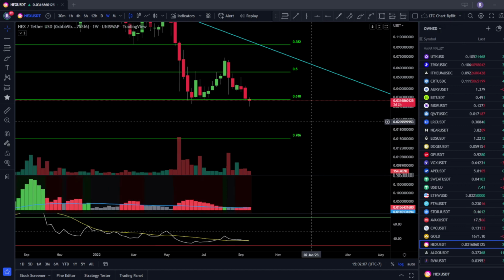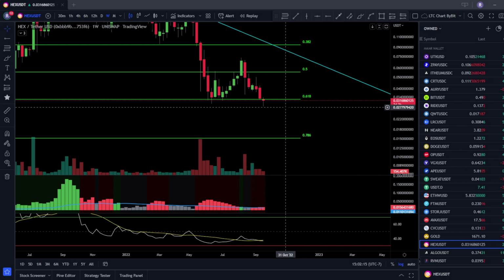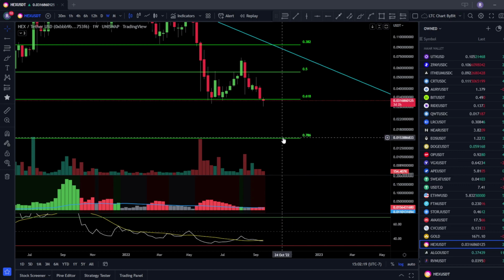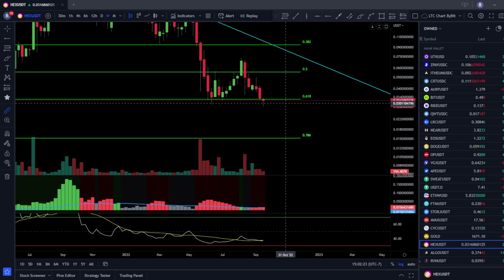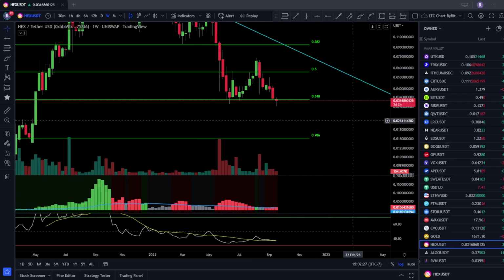A lot of times when you see that happen, you get the lower low and you get below the 618. You either see it dancing around below the 618 for a while before the market turns bullish again, and then it comes back up, or you're going to come back down usually to the 786, and that would not be a good move for HEX right now. That's going to bring you back down 50% from where we're at right now.